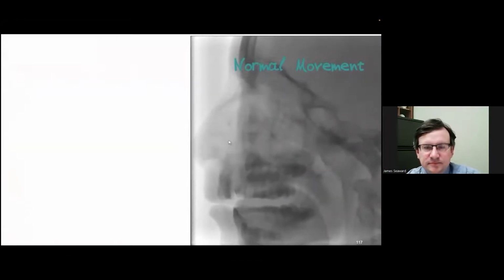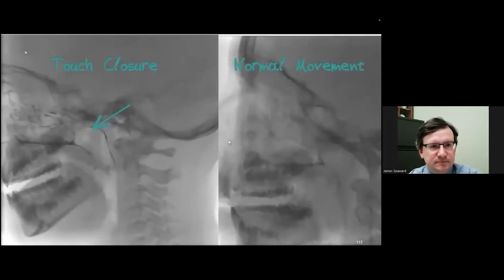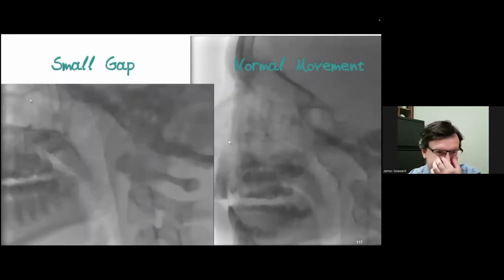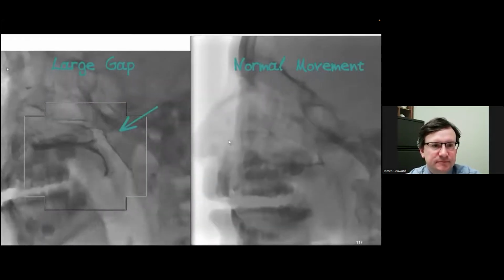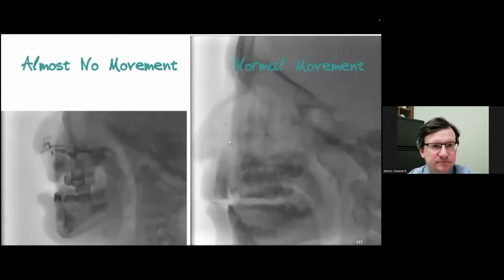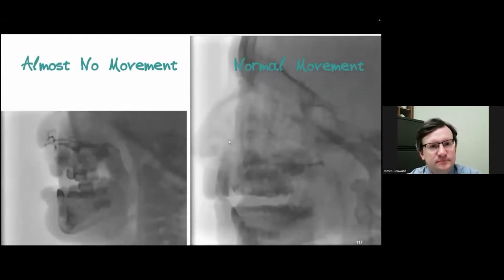Here are some examples of how this imaging can show problems with this valve system. Here is an example of touch closure, where the soft palate just about reaches the back of the throat, but not with enough force to act as an effective valve. Now, an example of a small consistent gap and a larger consistent gap. And finally, an example of a palate that really isn't moving well at all. The information from this study can help to show which type of surgery is most likely to help for the individual child.